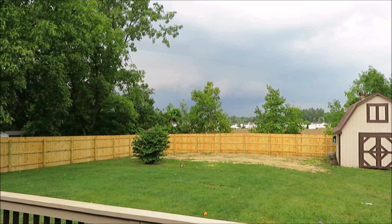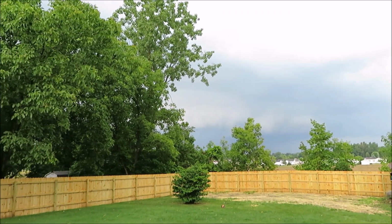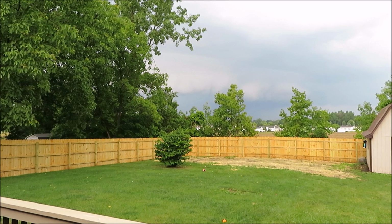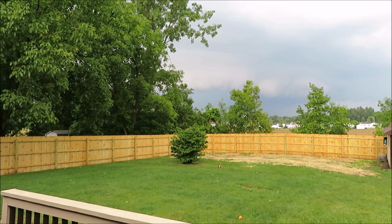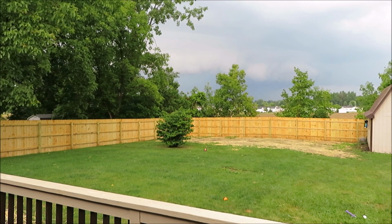Well guys, you hear that thunder? It's been raining. We just had a storm go by, and now I can hear some more thunder in the distance and dark clouds coming. I think we're supposed to have thunderstorms the rest of the evening, so I'm going to wait and share those popsicles with you tomorrow, and let the boys try them out tomorrow.